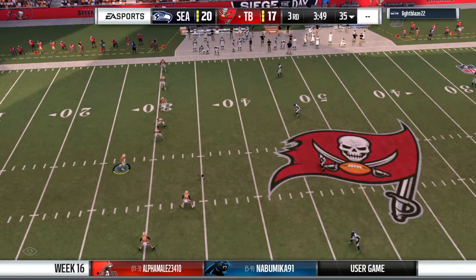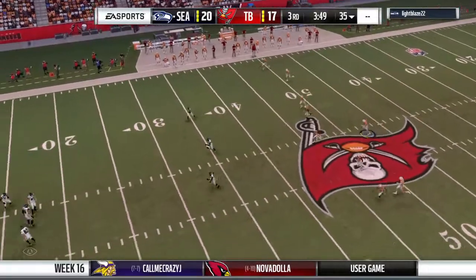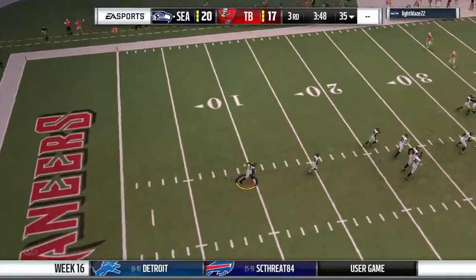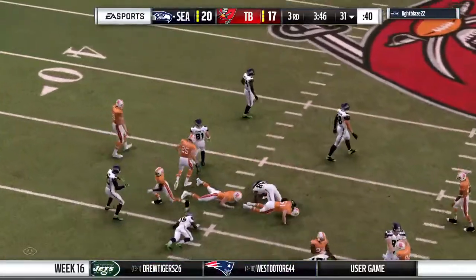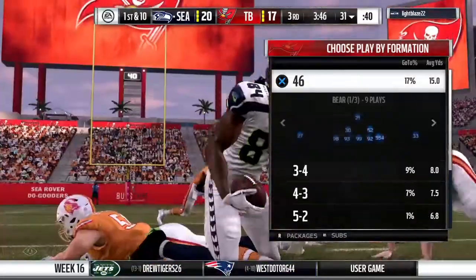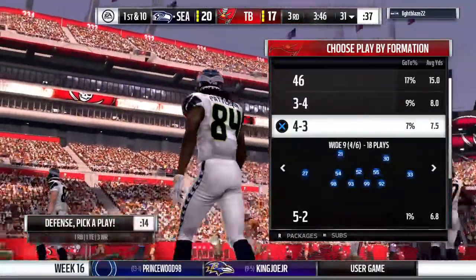The Bucs ready for the kickoff. And here we go. It's in the air. On the return, here's the dangerous Cordero Patterson. And nice work on the return as they'll start their drive just past the 30-yard line. And out now come the Seahawks.